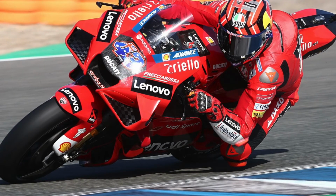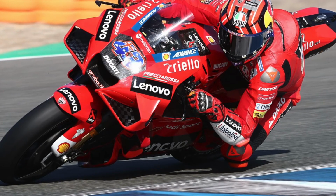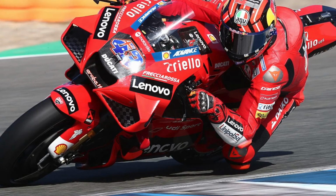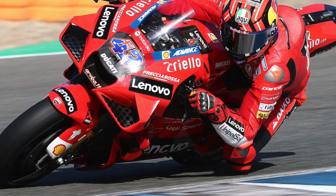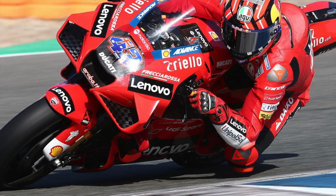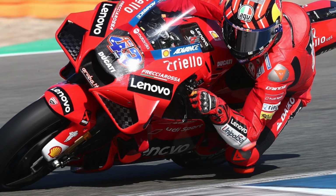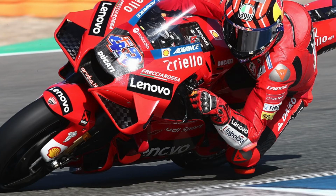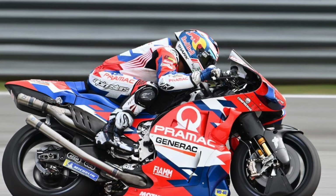I think it's good to see. But again, I think it definitely needs some improvement there. So they were the fastest down the straight bar anyone. Then they got good in the corners, and they weren't so fast down the straight compared to others because of the drag. But I think they've got ways around this drag now.